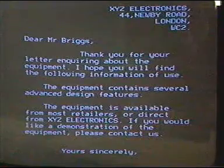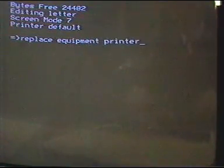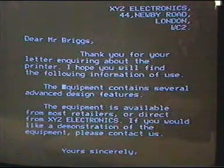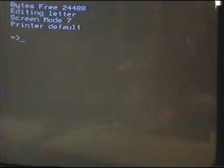In fact, I'm writing a letter about a printer, so I might like to replace the word equipment with the word printer. And all I do is type replace equipment with the word printer. I'm such a bad typist that I think the word processor is absolutely brilliant for me. Replace, there it is. And this will position a new cursor over the equipment, and we say, yes, we want to replace that with printer. The second one, yes, we'll replace that. The third one, no. And the last one, yes, we'll replace it with printer.